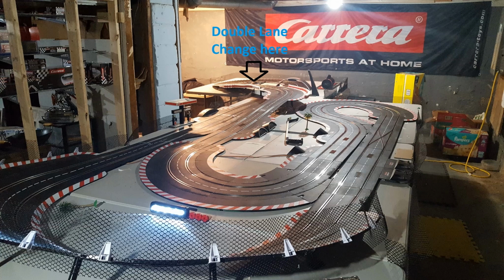The only thing I don't like is the exit right there. There's that other 30-degree turn that starts to go downward before the check lane, and I just feel like it's too sharp. I don't know why.